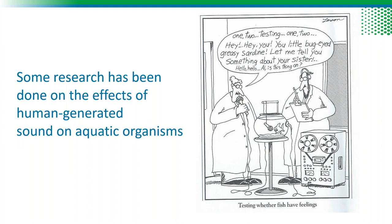Some research on the effects of in-water sound on aquatic organisms has been done, but has increased dramatically in the past 15 years, mostly due to concerns over the increase in the amount of man-made noise that's being put into the aquatic environment now. And one of the sounds of concern is pile driving noise.